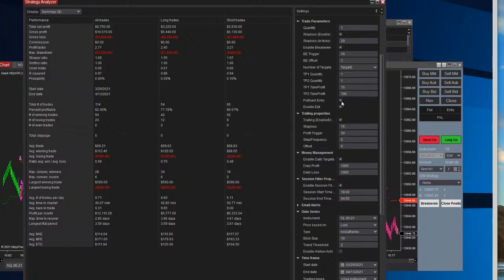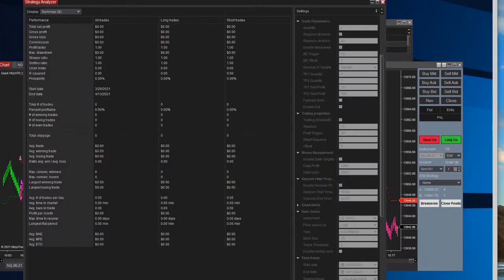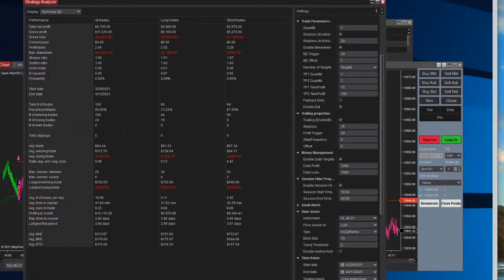What about the pullbacks? Do we need the pullbacks on? I think I did this and it said we did. Pullbacks are helpful in oil, which is surprising because I haven't seen one yet. Oh no, it's pretty much the same. So the pullbacks don't matter. So it could just keep pullbacks off.